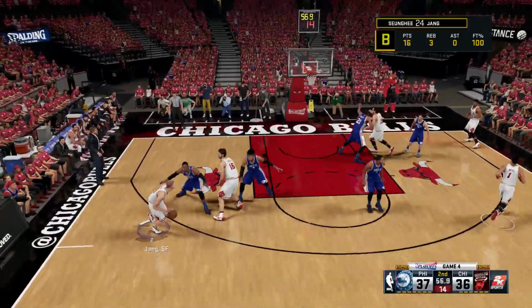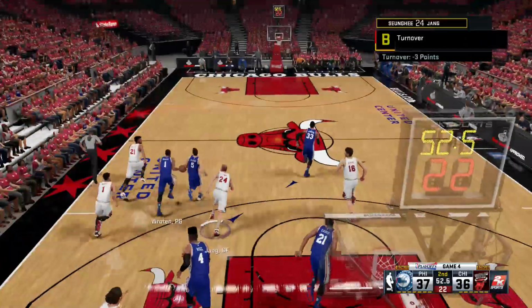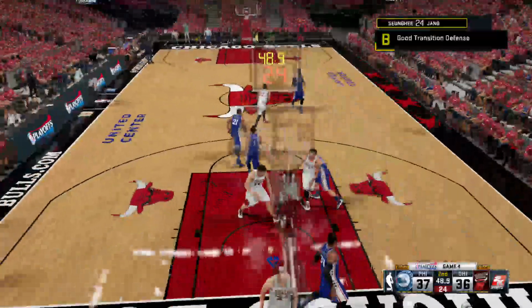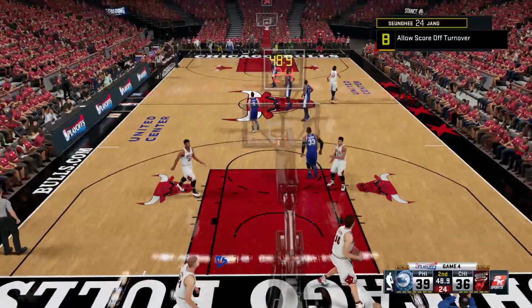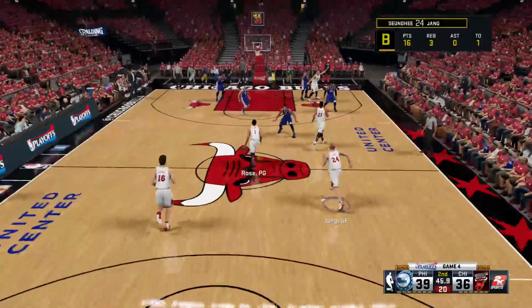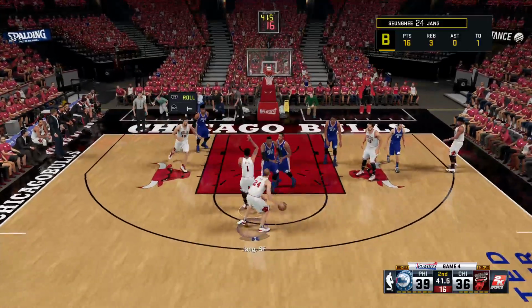Gasol screen. Right side Rose. And stolen by Roden. And now the 76ers on the break. Covington with the bucket. That's how you make an impact with defense. Once the steal is made, you know they're going to be scattered. The floor is open. Take care of business. Always an advantage when you can get out in the open floor.